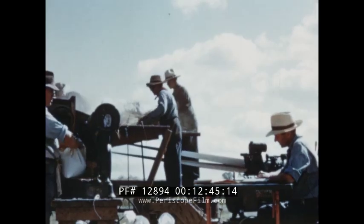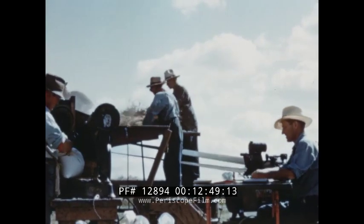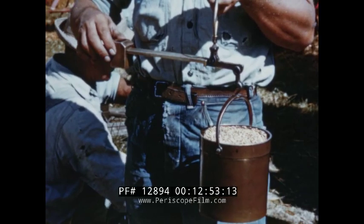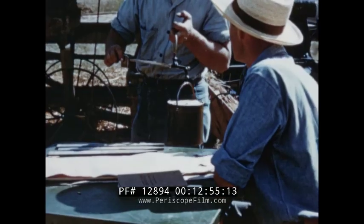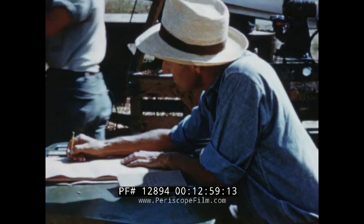Perhaps one of these selections will prove so outstanding that it will be chosen and increased. Bushel weights are checked and recorded. The final proof is in comparative performance.